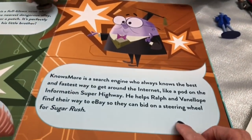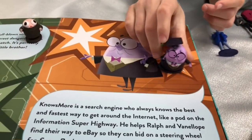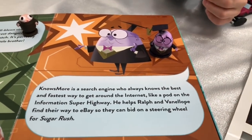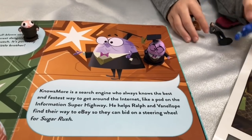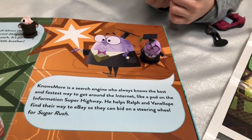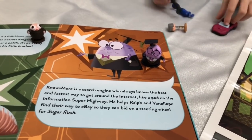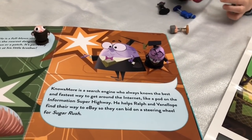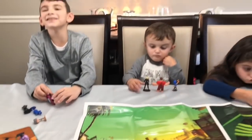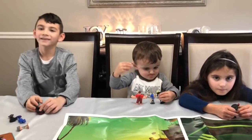All right, where's Nosemore? I'm here. Here he is. Oh, I love Nosemore. He's the smartest in the world. Yes, Nosemore is a search engine who always knows the best and fastest way to get around the internet, like a pod on the information superhighway. He helps Ralph and Vanellope find their way to eBay so they can bid on a steering wheel for Sugar Rush. Oh, yeah, I love that part. That was a good part.